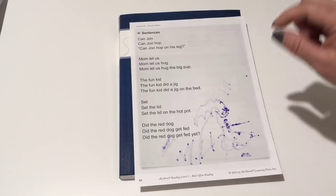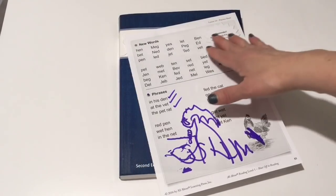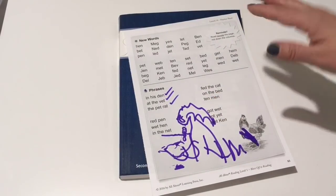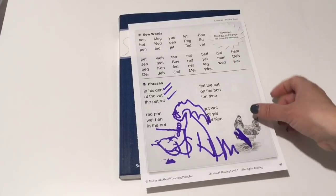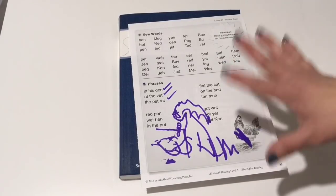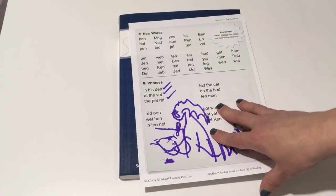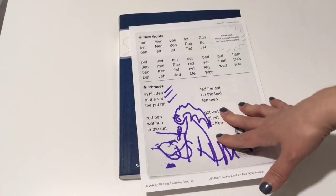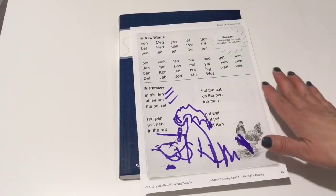And the way we do this is that we break it down. When we do a lesson, we do several new words, we do a few phrases, some sentences, but we do not do everything, because in addition to this there's also the lesson that's involved. And aside from that, there's also reading in the readers. So that can be a lot, and because I don't like to frustrate her, she is a reluctant reader to begin with, we break it down into really manageable chunks for her.